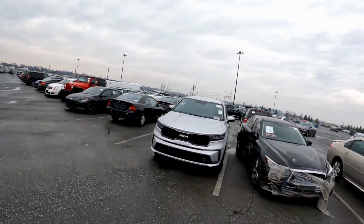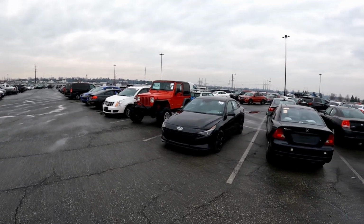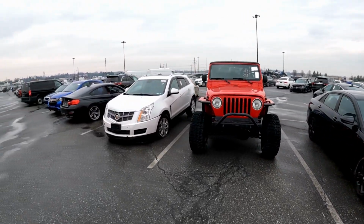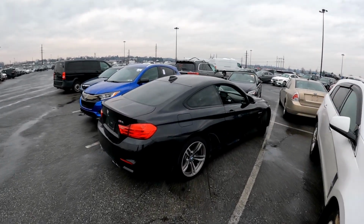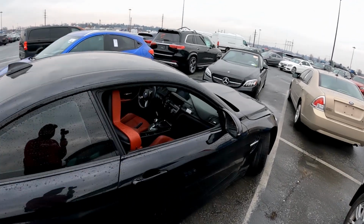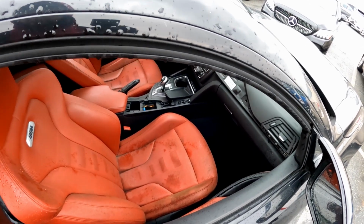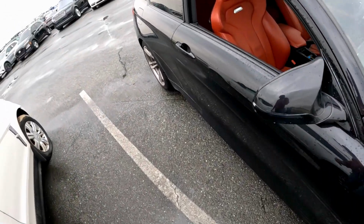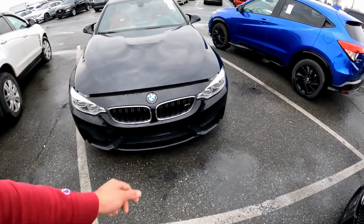Oh, there's a nice GLI over there, looks like. Yeah. Ah, red one, but it's junk. And four windows down, raining. Ain't nobody give a damn in this lot. Nope. Oh, the interior is taken apart. It's probably got water damage. Damn, that's incredibly... This window's been down for a long time. This is gross. The poor M4. Pretty nice car.